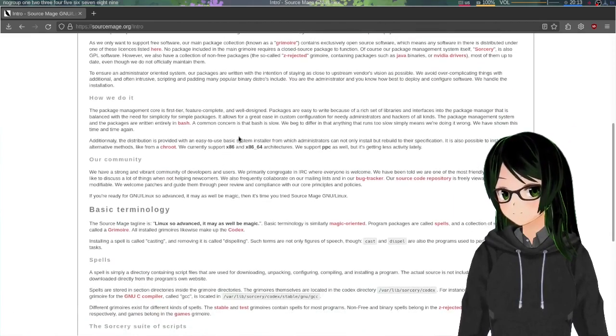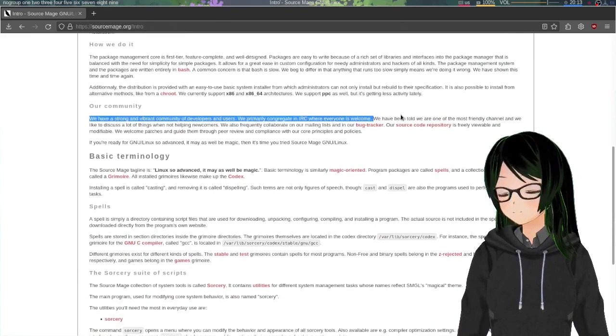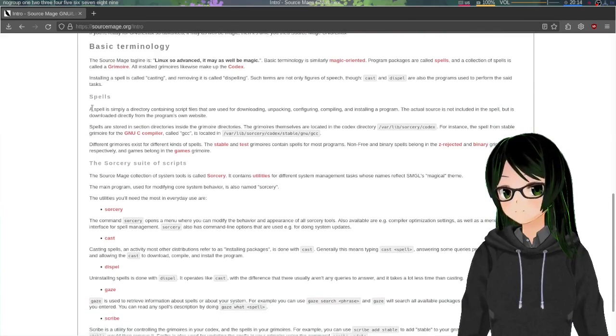Then there's a bit going into the package manager and install methods and such. They've been told that they're one of the most friendly IRC channels, so that's always good to see. Nothing worse than when you're looking for help and someone just tells you to get out of there or whatever. And they also go over some basic terminology which will help for installing software and such.